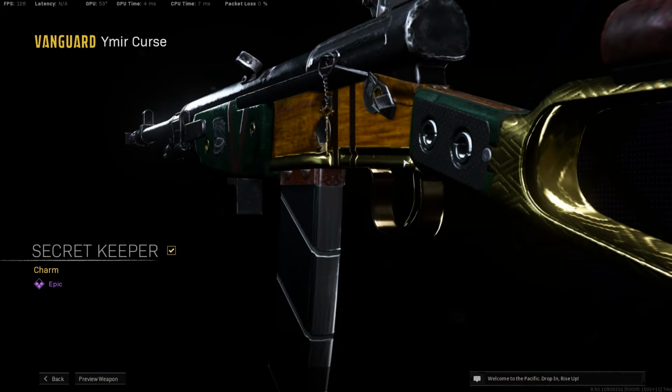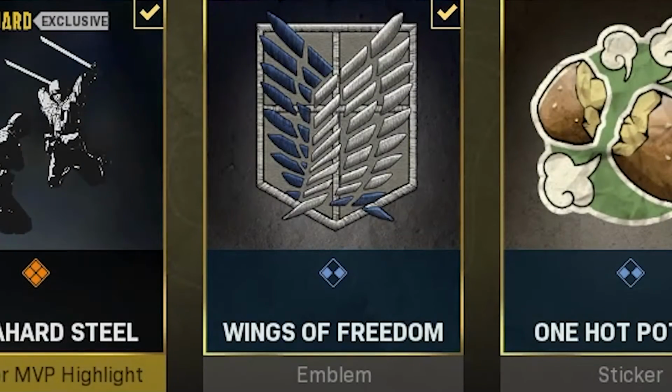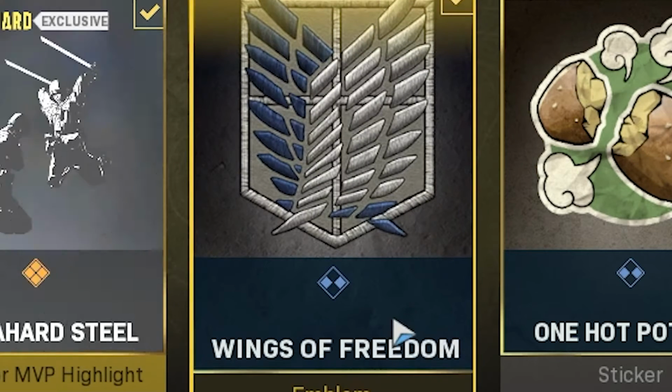Next, the charm, the secret keeper, the key of all keys. If you haven't seen the show already, from the beginning of the show, you know that Eren's dad gave him a key. There it is. Congratulations. Put it on your guns. Looks cool. Mentioned it a little bit earlier, but the Wings of Freedom emblem, I put it on right away, along with the Greek flag, because I'm selfish like that.